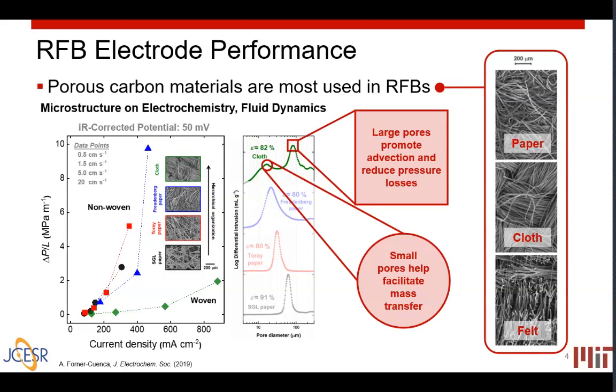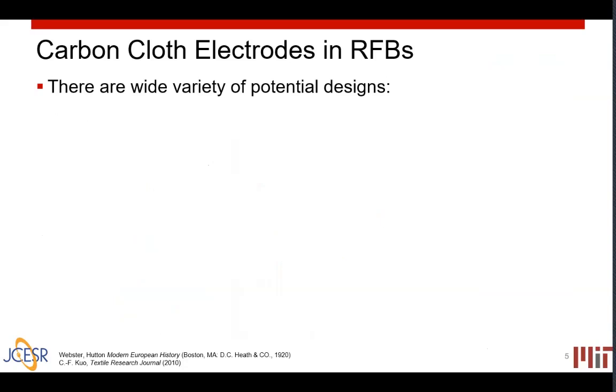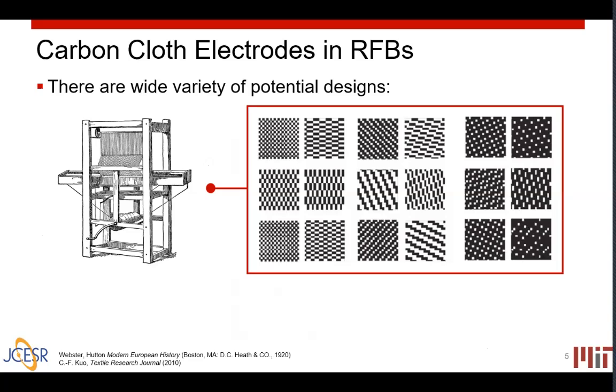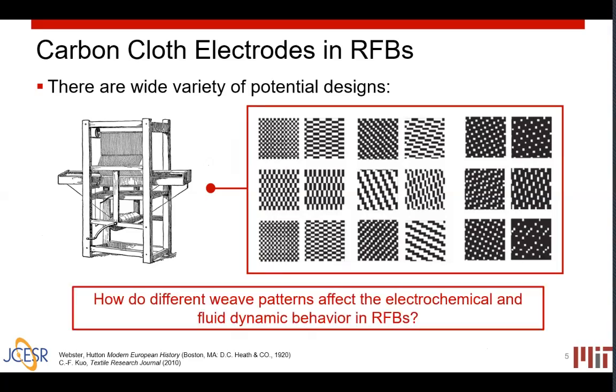But a limitation of the study is that we only looked at one carbon cloth, that in the green. In reality, there are quite a variety of carbon cloths that you can manufacture. Using a loom or larger industrial scales, you can create a myriad of different electrode structures, which all could have very different effects on the fluid dynamics and the electrochemistry. And that's really the guiding question for this project: how do these different weave patterns affect the flow battery performance?